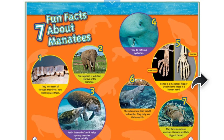Number 5, bones in a manatee's flippers are similar to those in a human hand, and you see the bones there. Number 6, they do not use their mouth to breathe. They only use their nostrils. Number 7, they have no natural enemies. Humans are their biggest threat.